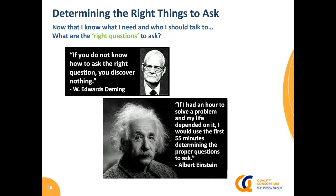And there's two quotes that frame this, and I promise this is the end of quotes, but I thought these two were very pertinent. The one from Einstein, right? If I had a problem with my life depended on it, a very critical problem, I'd spend the first 55 minutes determining the right questions to ask. So this is really interesting, right? It's knowing what are the right questions.